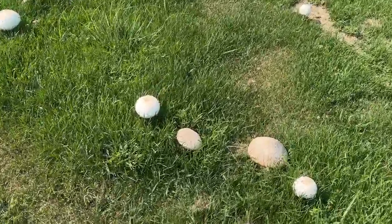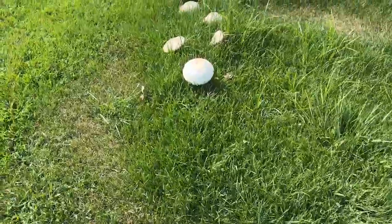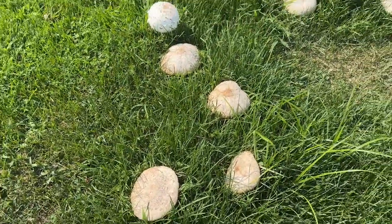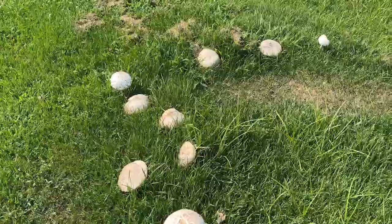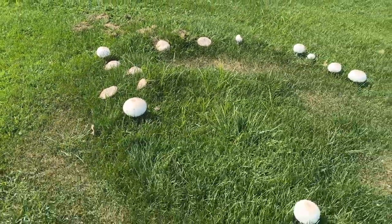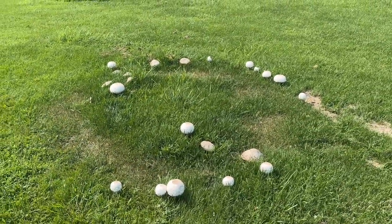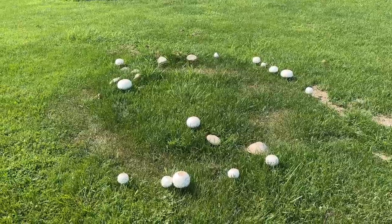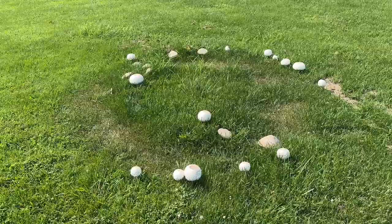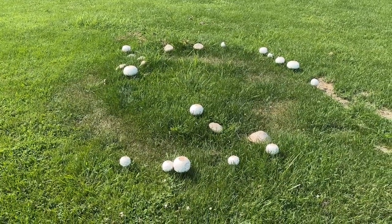So like here are the 2 older ones that I had shown you in the very first video. And then here are like 4 of the older ones that I had shown you. And then those 2 over there. So there are the 6 older ones. But as you can see, we've had new ones pop up. And the new ones have formed a circle. So that's where you get the fairy ring circle, because they do make a ring of sorts. And so yeah, I was wondering if that was going to happen.